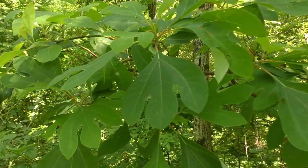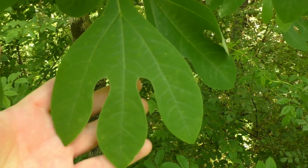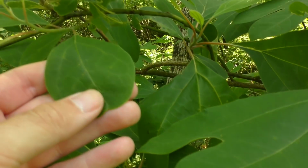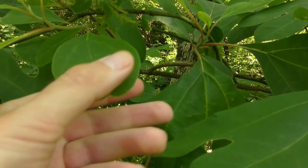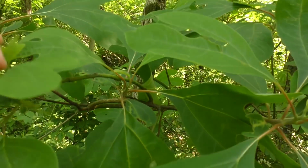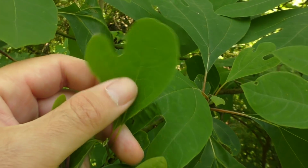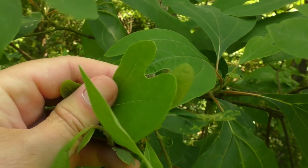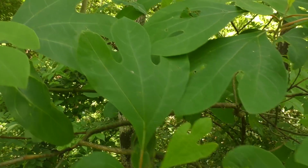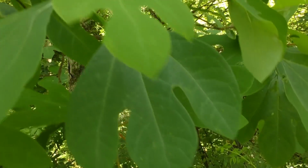Of course, this little tree isn't the best for showing all the different varieties. Like I said, this one has mostly what I call the double thumbs on either side. But here's a leaf that has no thumbs, just one single leaf. And here's a small leaf that has just one thumb on one side. Sometimes you can find them with that single thumb on the other side as well. But this one has mostly the double thumbs. That's okay, it's still a sassafras tree.